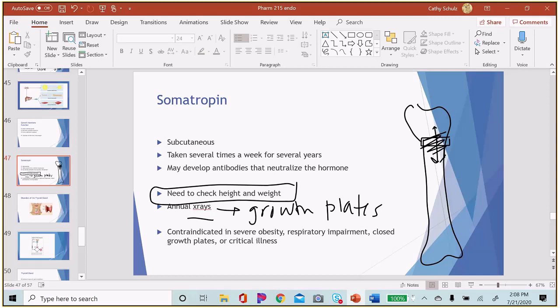People who are severely obese or have difficulty breathing can have an increased risk of breathing issues with taking growth hormone, and so they shouldn't. People who have closed or fused growth plates should also not take growth hormone. And if they are critically ill, in intensive care or have some other illness, then they should not take growth hormone either. It's not a time where we should promote growth of bones and muscles. We should be working towards healing. So it's not commonly given medication, and you certainly would be working in a specialty area.